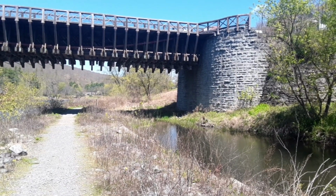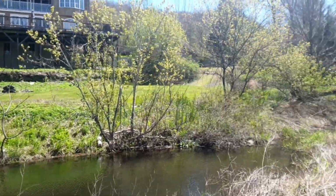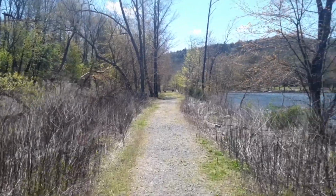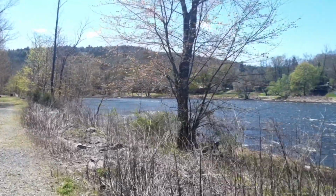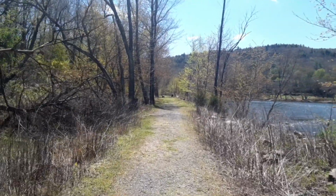It looks to me, I forget, I should know this, I think about 30 foot. Each of the locks at that point in time were about 10 foot of lift. But it's wonderful that you can walk right along the Delaware River here and have this remnant of the earlier canal bed.